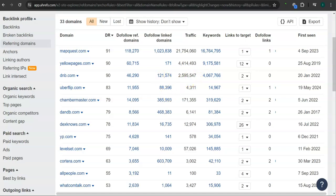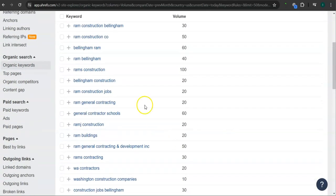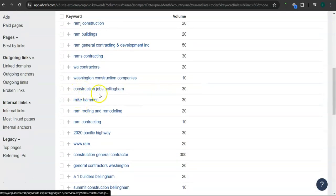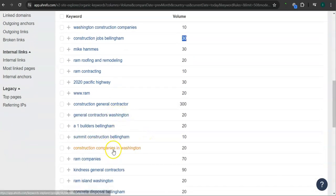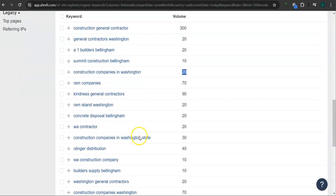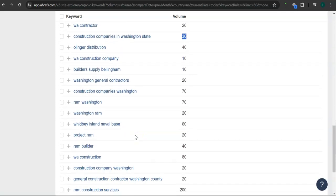And last and most importantly, the keywords. So these are all the keywords that they have. For example, Bellingham Construction. This has 20 searches in Google in the last 30 days. And number one here, Construction Jobs Bellingham, 30 searches. Summit Construction Bellingham, 10 searches. Construction Companies in Washington, 20 searches. Construction Companies in Washington State, 30 searches, and there's still a lot more.